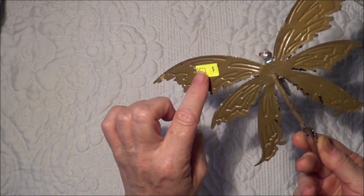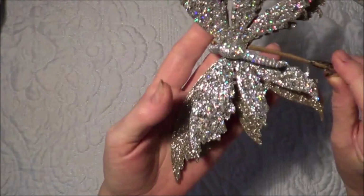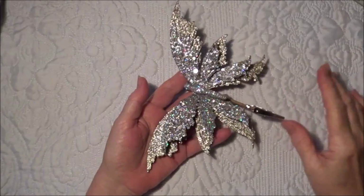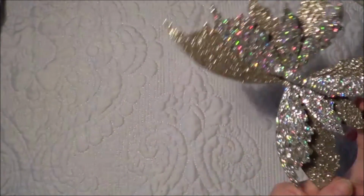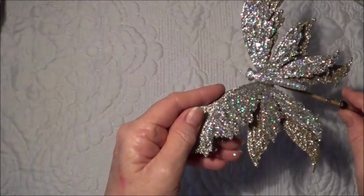And I managed to get 1, 2, 3, 4 of these. So I may put those above my window. I've actually got them on my little stand here where I put birds and all sorts of things, but they're a bit movable at the moment, but that's okay with me. Maybe that's why they were selling them.